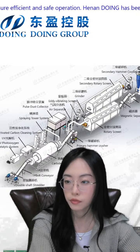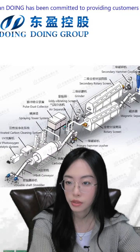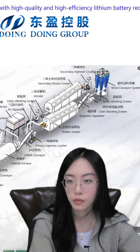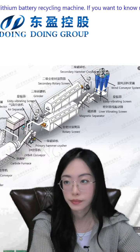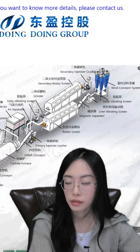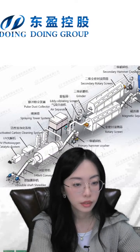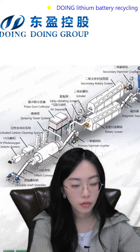Then it will come to the first hammer crusher, or we call it the hammer blade crusher. Then it comes to the rotary screen, magnetic separator, lining vibrating screen, ID vibrating screen. The vane conveyor system is to convey the particles in the sealed system. Then the secondary hammer crusher and the rotary screen. This is smaller than this one. And the third grinder. Then we can get the lithium battery, the lithium, aluminium, and the powder in granular shape.